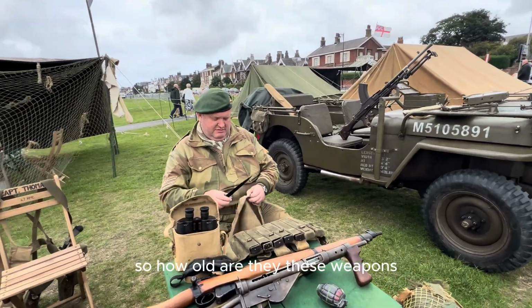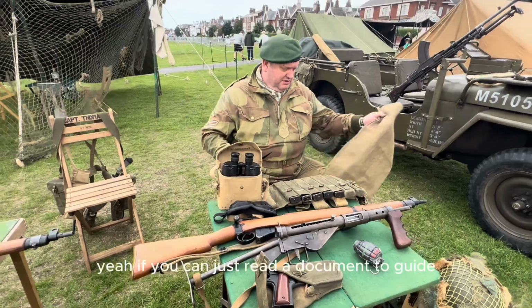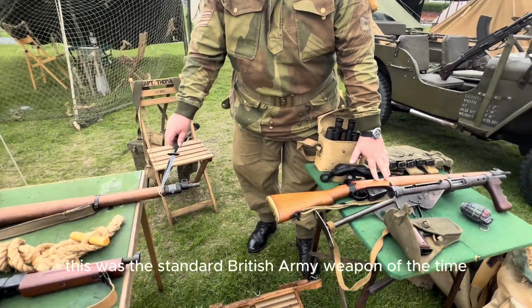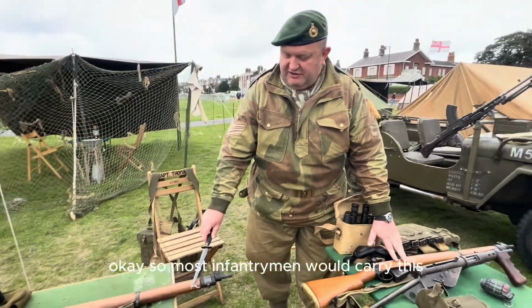So, how old are these weapons, and what do you call them? These rifles? Right, I'll take you through them. These are Mark IV Enfields. This was the standard British Army weapon at the time. So most infantrymen would carry this.